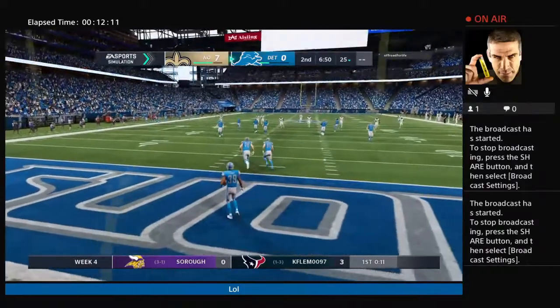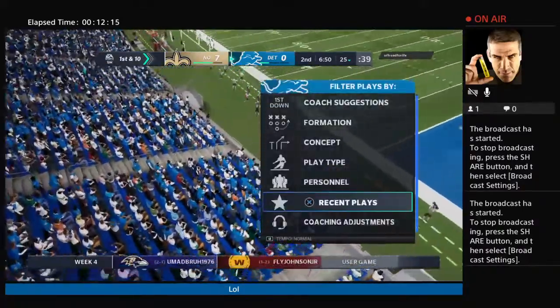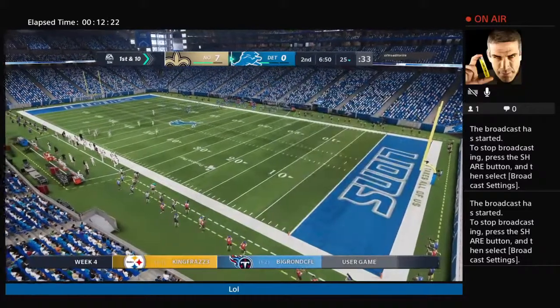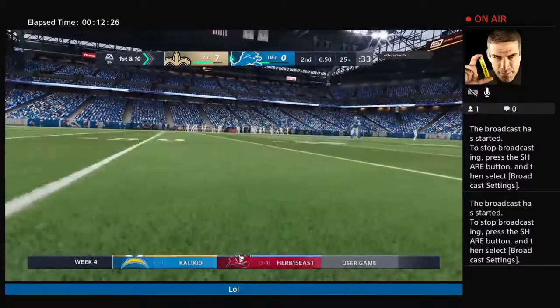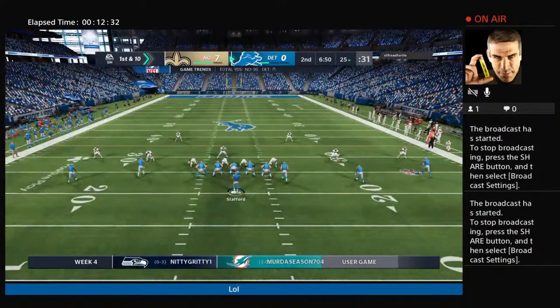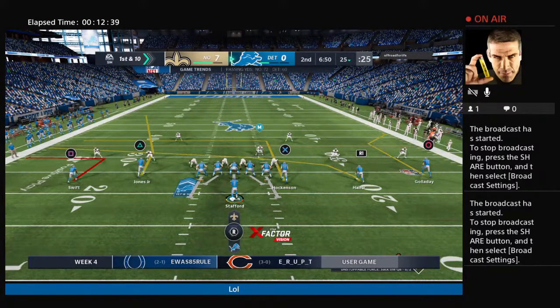And no return on this one as the fair catch is signaled for and taken. The Lions take over first and 10 at their own 25-yard line. The Detroit offense ready to begin their drive. And last time, they had it 4th and goal, rolled the dice, didn't get it. Now they've got to put that behind them, try to put together another drive.